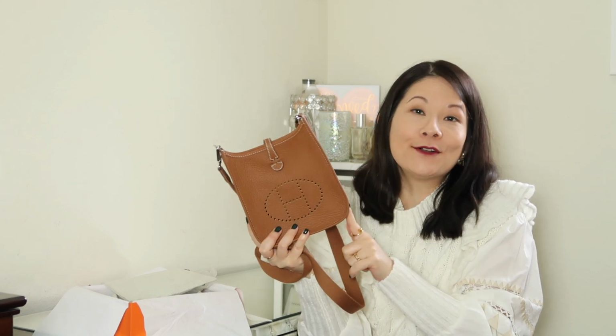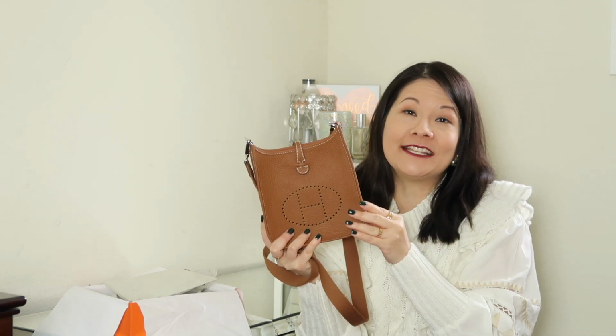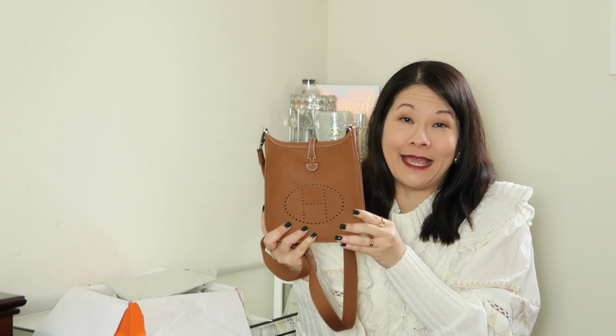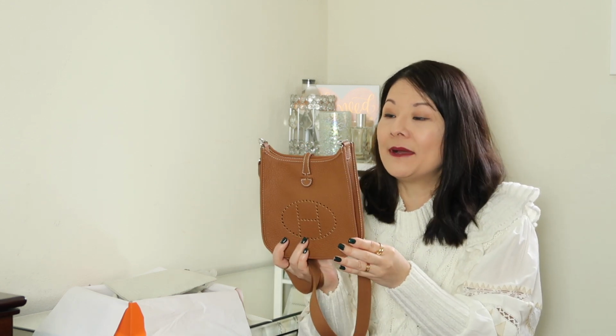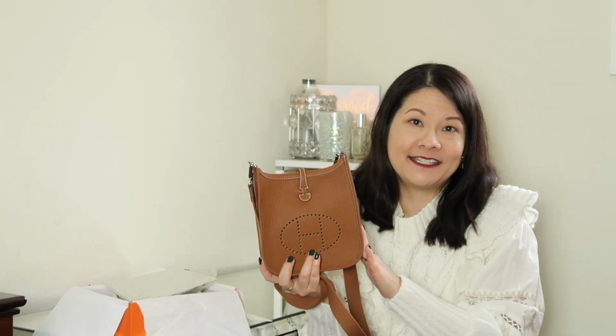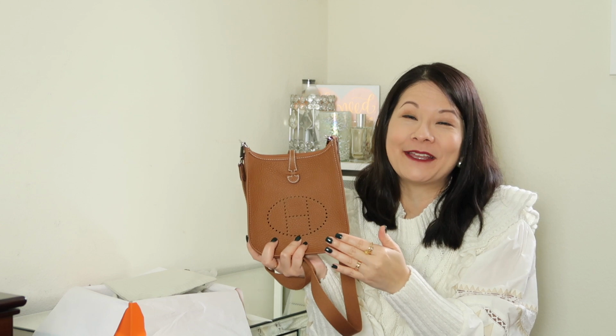Besides this size, I also did have on my wish list the PM size, or size up from this, but that is 29 centimeters. So that is a huge difference, nearly double the width of this bag. So I think these two sizes, the TPM and PM, really are two different bags. It's hard to compare them because I think they're used for very different purposes and go with different types of looks. So this is the more petite, cuter size that is a little bit harder to come by, I will say. So I definitely knew I wanted this size in my collection.